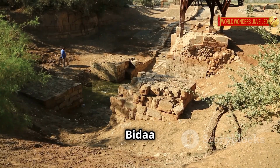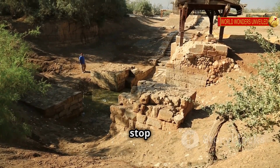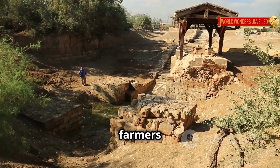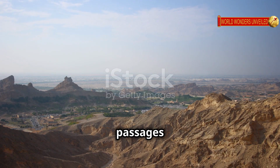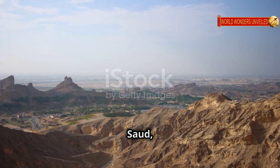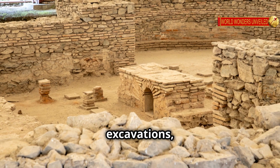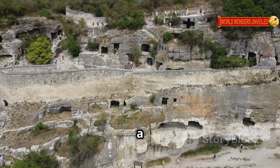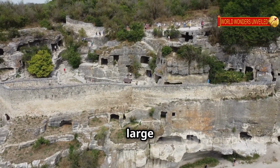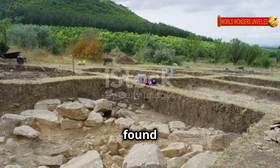It is thought that Bidaa Bint Saud became an important site during the Iron Age, both as a caravan stop and as a settled community of farmers that used the falaj irrigation system. Two of these irrigation passages have been partly excavated at Bidaa Bint Saud, with several sections remaining in reasonable condition. During one of the excavations, archaeologists discovered a number of sandstone-lined shaft holes, a stepped underground access point, and a large open cistern. Evidence of formerly irrigated land has also been found at the site.